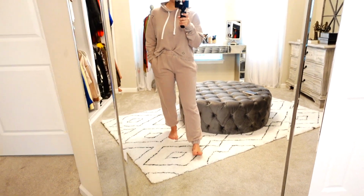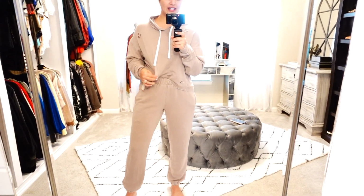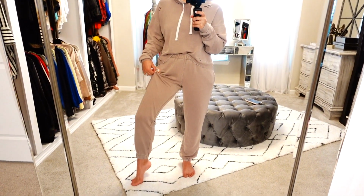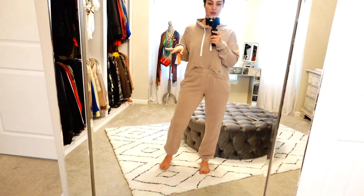I do love that the fit is a little bit more baggy, so you have some room in your thighs. It's not going to be that really tight fitting sweatsuit. It's definitely going to be a more loose fitting sweatsuit, especially in the thigh and the calf region. So as you can see, I do have some room, which is super nice and makes it extra comfortable. So I'm going to go ahead and throw on those shorts so you can see what that looks like with this hoodie.